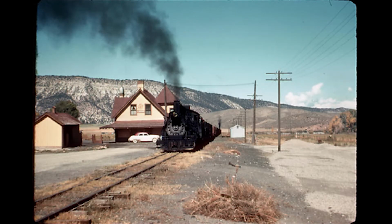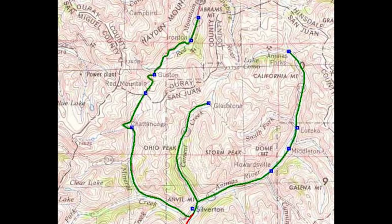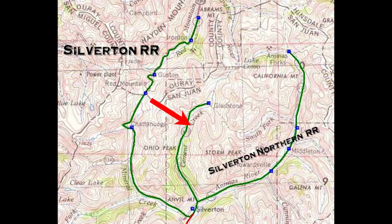The Rio Grande Southern went bankrupt and closed for good in 1953. So the railroad operated for 60 years. Otto Mears was an amazing man. Now he operated 3 smaller narrow gauge lines that serviced the mines around Silverton. The Silverton Railroad, the Silverton Northern, and the Gladstone and Northerly Railroad were also Otto Mears railroads.